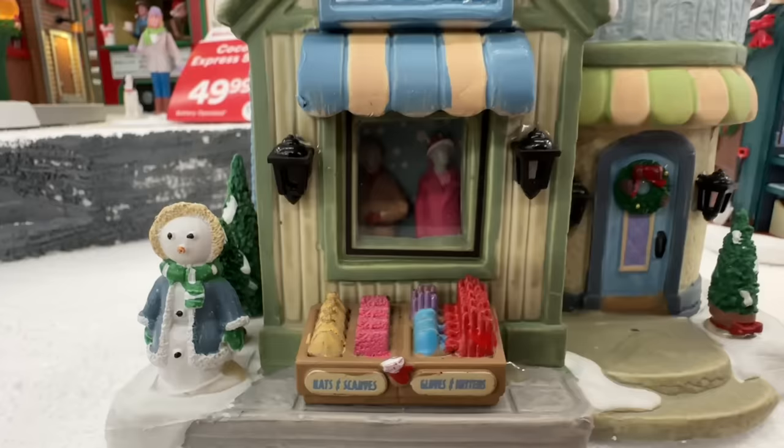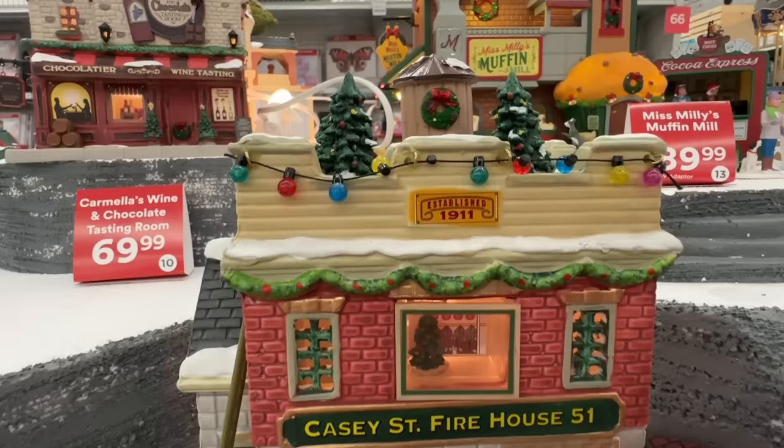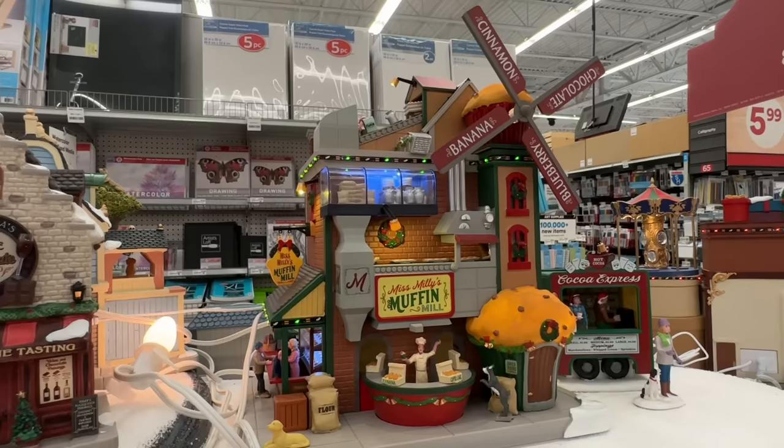Casey Street Firehouse 51. And right now they are having a 10th annual Christmas chili cook-off. This one is $80. Trees up top. There's your fire ladder around the sides. And a fire escape. That's a safe fire department. And you can see the uniforms in the window. Miss Millie's Muffin Mill for $190. A lot of stuff going on in this one.